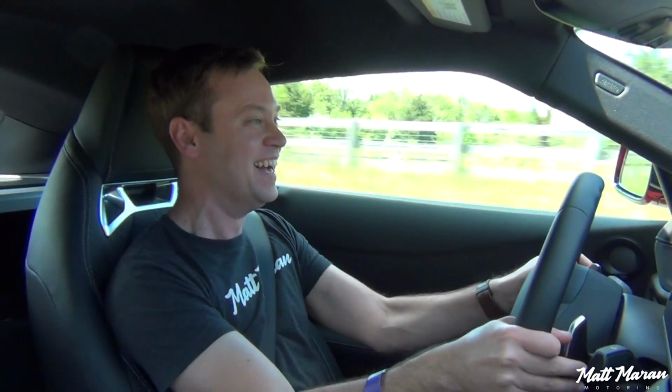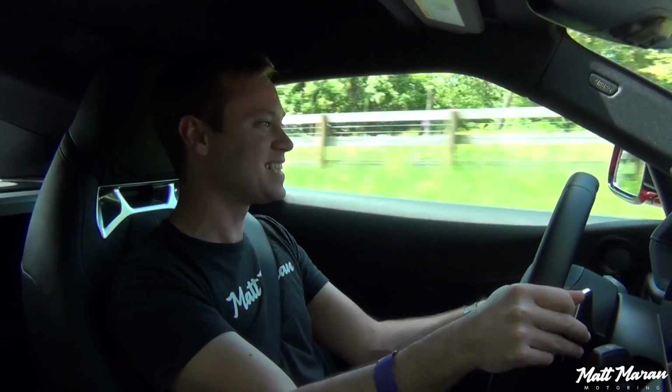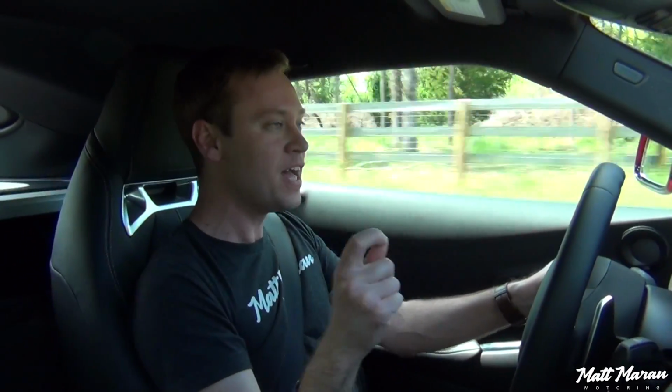Oh, wheel spin! And it is super quick with its shifts. You do not need any kind of dual clutch. This ZF 8-speed is fantastic. But yeah, 4.1 seconds. That should really put into perspective how fast this is.